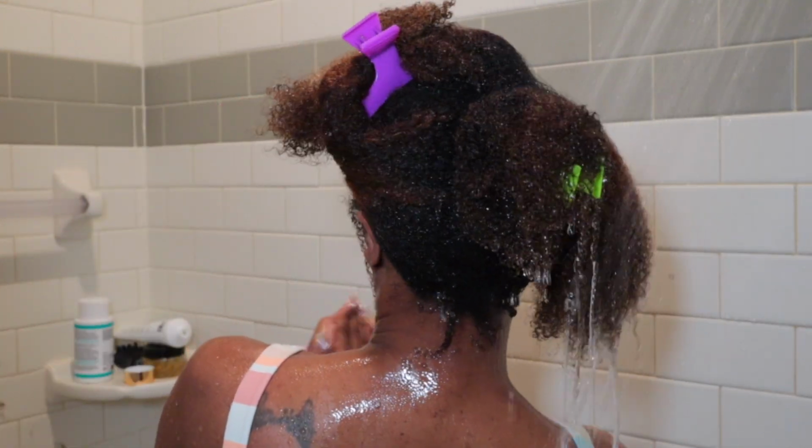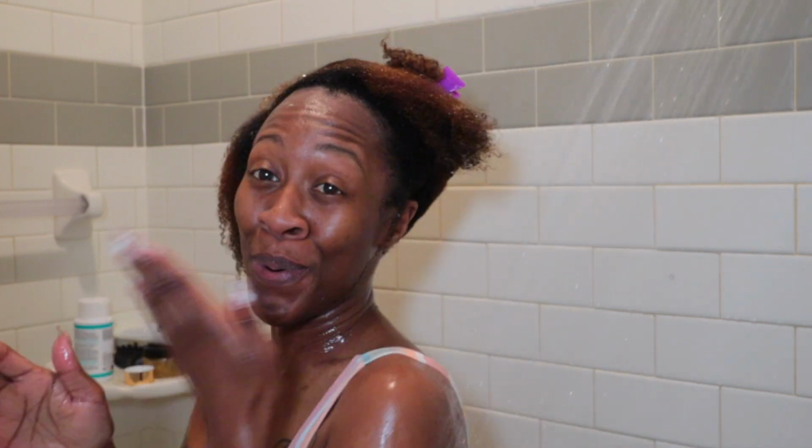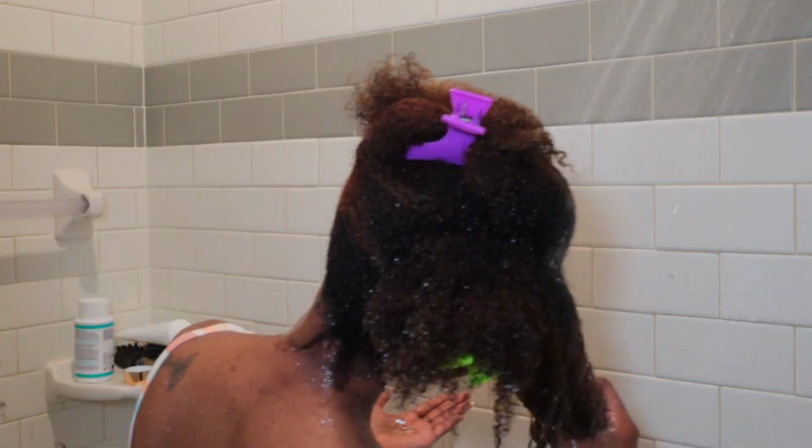As you can see, it's just a clear gel. It felt pretty thick in my palms. I really enjoyed the fragrance. It wasn't overwhelming whatsoever, but I'm trying this alone. Typically, I would use something like Uncle Funky's Daughter Curl Stimulator, but I feel like that lessens the hold, and I wanted to see what kind of hold this product was going to give me on its own.